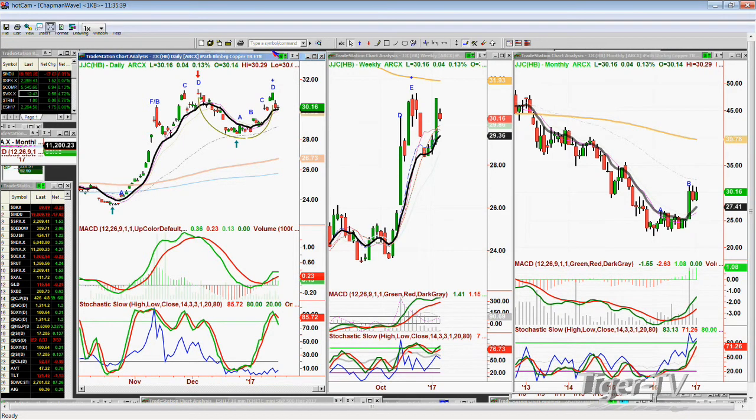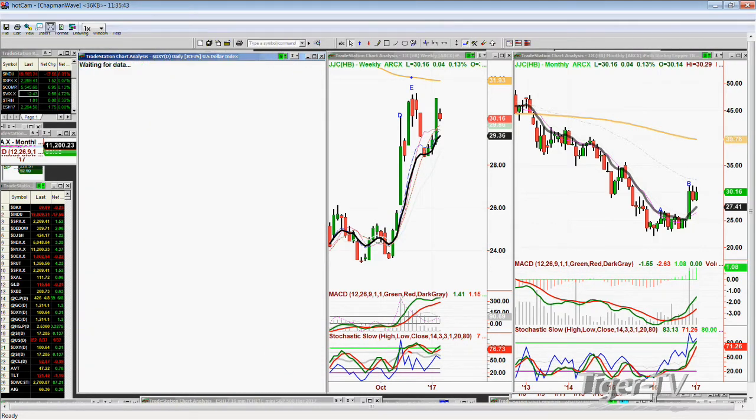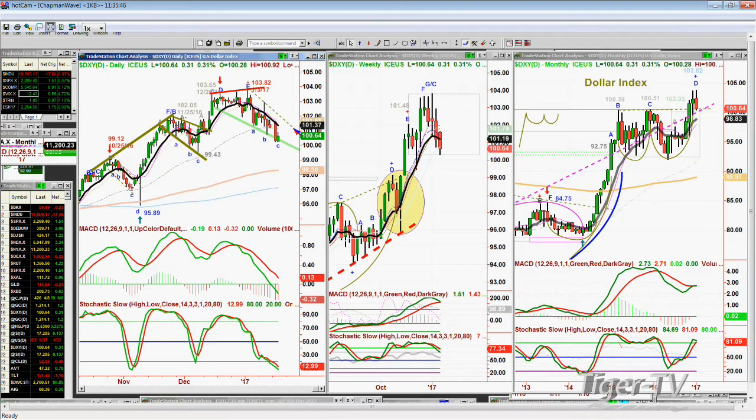So now we want to look at the dollar. I've been holding back on the dollar. Here we go. The dollar has a trend line that I drew a while back, meaning I drew it about a week and a half ago.